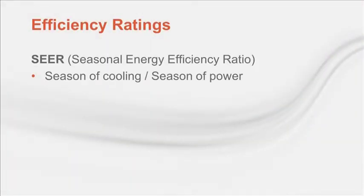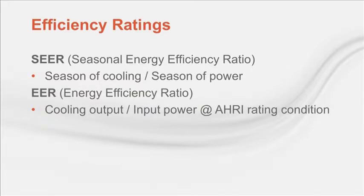SEER is a ratio of a season's worth of cooling produced divided by the same season's worth of energy used. It's sort of a blended efficiency number that attempts to encompass both full load and part load operation. EER is the ratio of cooling output at AHRI standard rating conditions divided by the power consumed at those same conditions. It provides a full load efficiency metric.